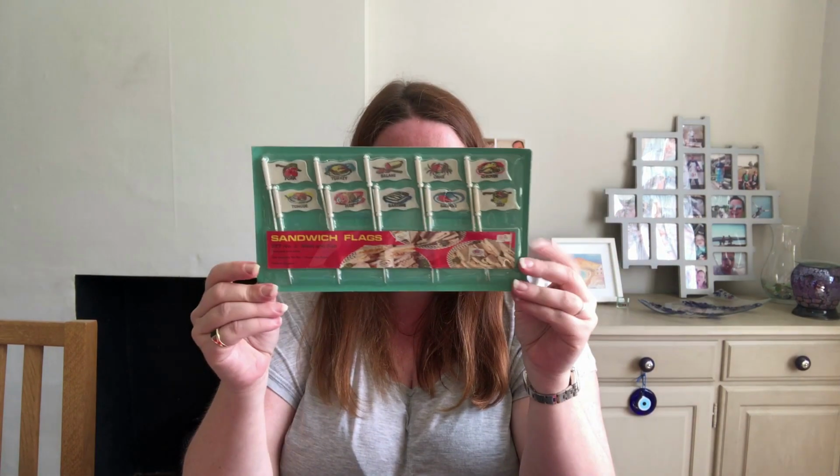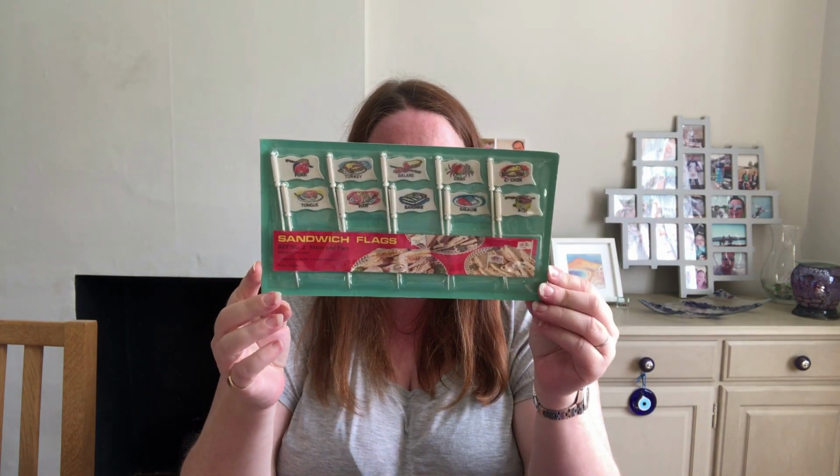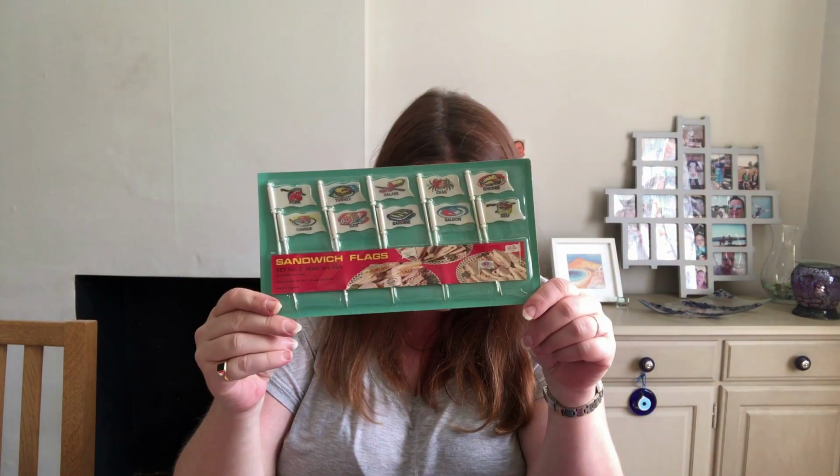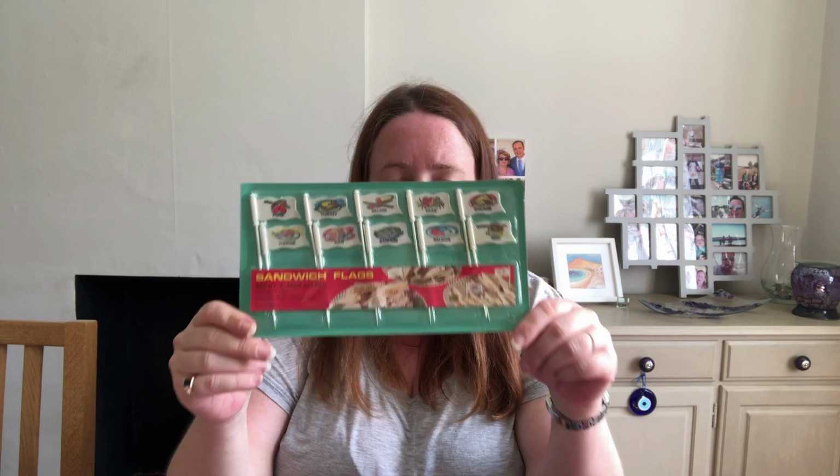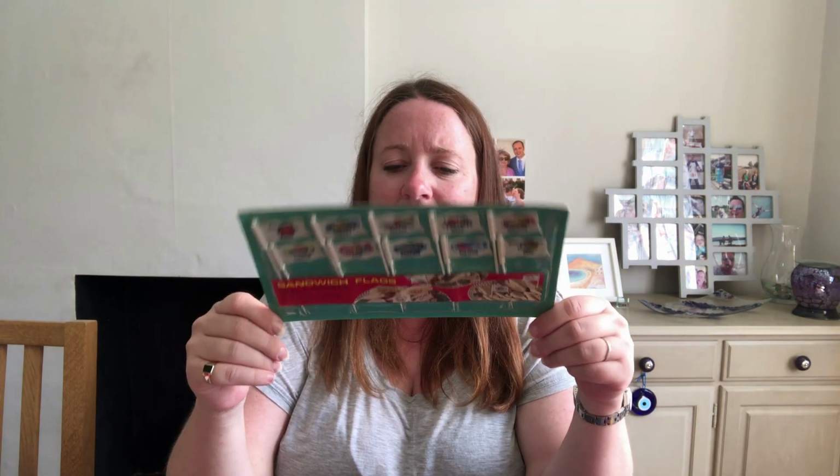These are vintage sandwich flags. It's set number 2, which has got meat, fish, or meat and fish. So there's pork, turkey, salami, crab, beef, sardine, ham, tongue. 10 of those in there. It cost £1 in April. Listed it for $6.99. Sold for $6.99. Nothing special. Bit of grey in an envelope. Super cheap.